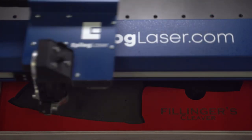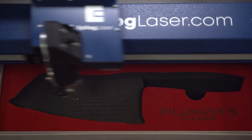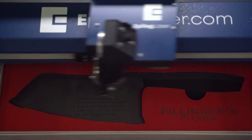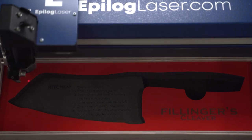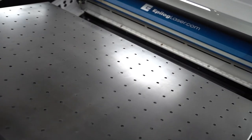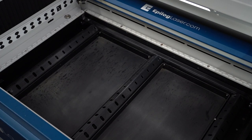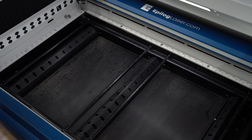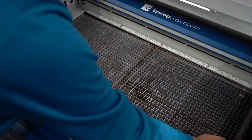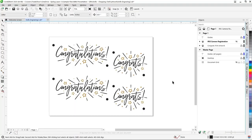Finally, we'll engrave the foam underneath. As an additional component to this project, we have a congratulations graphic printed out on adhesive paper and backed with cardstock.